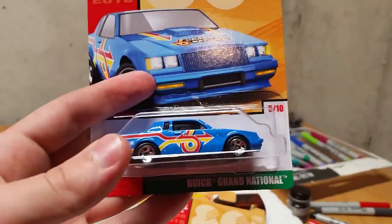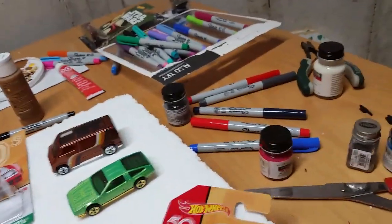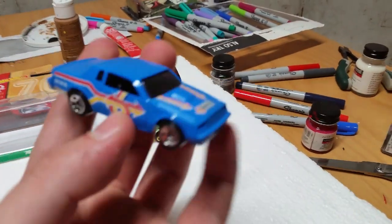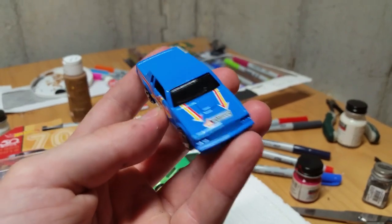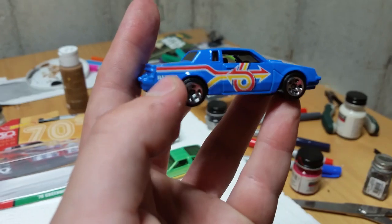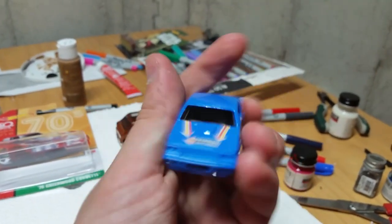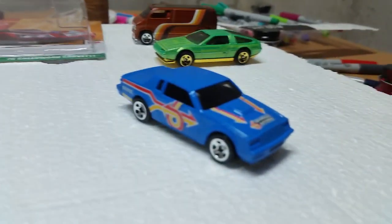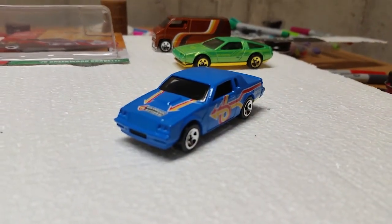The Buick Grand National. I love the deco on this one. It is so cool. It's got that little Grand National decal, like the badge, and then they got the enlarged version on the side. A classic looking Buick emblem right there. I like the blue too. It looks like a stock car almost. I really like this car. I like the Grand National. Just a nice looking variation of it. Pretty cool.